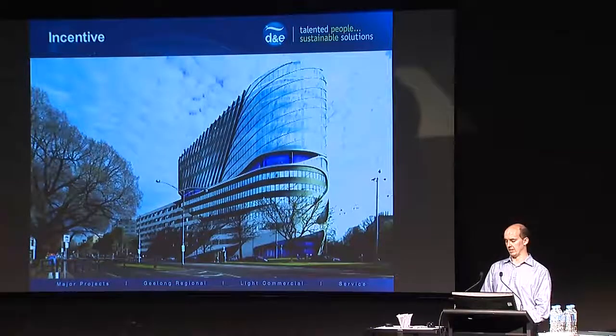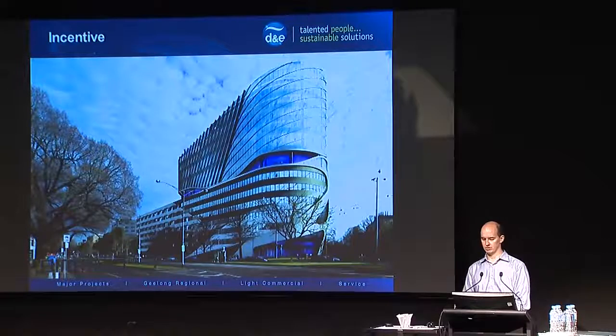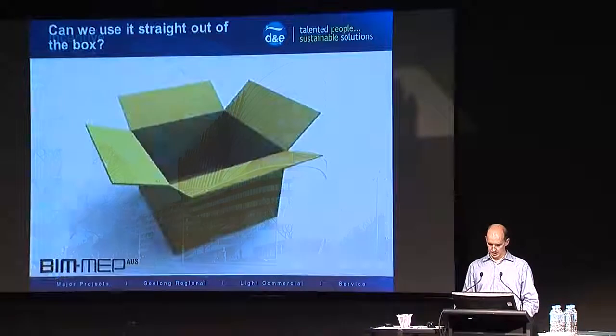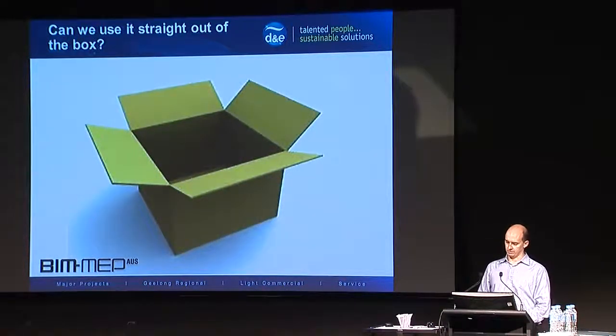Like most companies, we had to have an incentive to spend the money and to make the change to BIM. So our true Revit implementation program started for a particular project. We had used Revit previously for parts of other projects. However, this wasn't based on a holistic approach, including all trades, the architect and consultants. At this stage, we didn't know if Revit could do what we wanted it to do, or even what it was that we wanted it to do for us. So we asked, can we use it straight out of the box? The simple answer to that is yes.